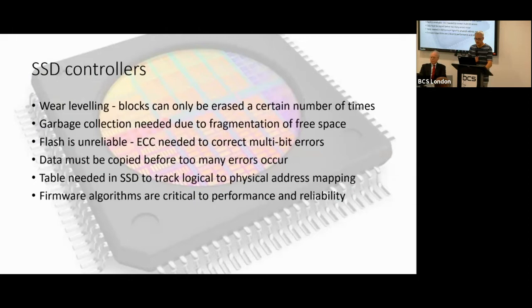So all solid-state disks contain a controller, and that's responsible for presenting the host computer it's connected to with what looks like a hard disk. So what that means is an interface that appears to be an array of logical sectors that can be freely read or written in any order. But the inherent properties of flash, which I just discussed, mean that a complex translation layer is required between those logical addresses and the physical location of the data on the flash itself.